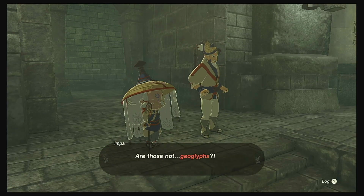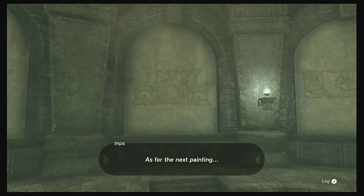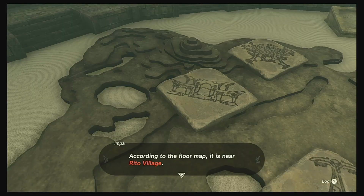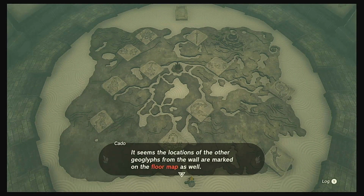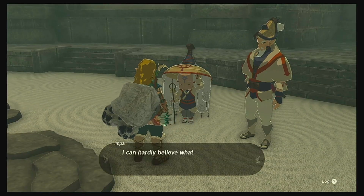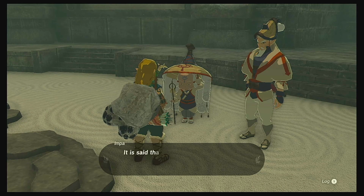There upon the walls. Oh. Are those not geoglyphs? What could this mean? I believe what we saw first was the geoglyph on the left edge of the wall. As for the next painting, according to the floor map, it's near Ritu Village. It seems the locations of other geoglyphs from the wall are marked on the floor map as well. I can hardly believe what my eyes behold. Who could have guessed this old ruin still had such secrets?